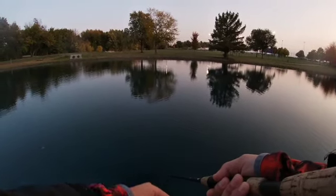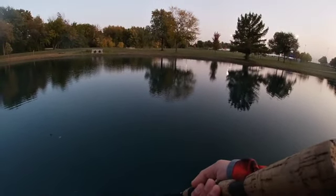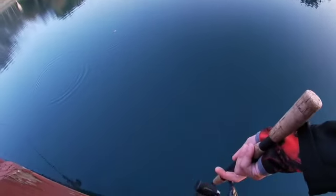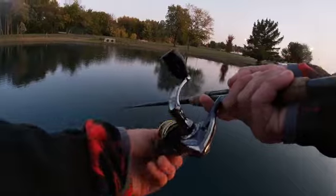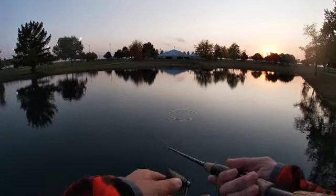Let's see if we can get a bite or something. The bass eat bluegill here all year long, even in the winter, during ice fishing. Like, that's all they eat. Here, Tom, change that to a soft plastic. Let's walk the shoreline. I have literally 20 yards of line on this.